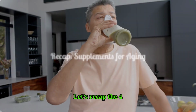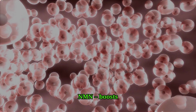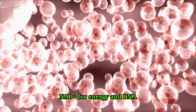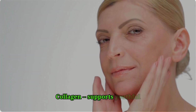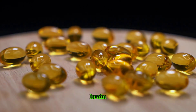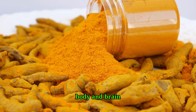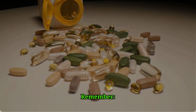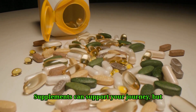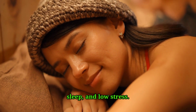Let's recap the 4 supplements that science says may help reverse aging. NMN boosts NAD+ for energy and DNA repair. Collagen supports youthful skin, joints, and hair. Omega-3s reduce inflammation and protect your brain. Curcumin, a powerful antioxidant that shields your body and brain. Remember, supplements can support your journey, but they work best with a clean diet, movement, quality sleep, and low stress.